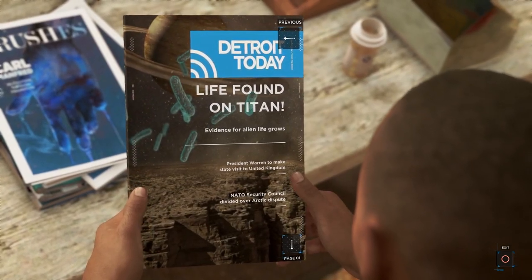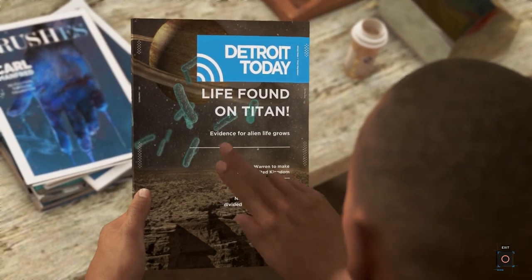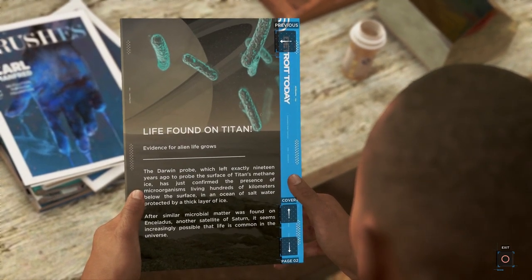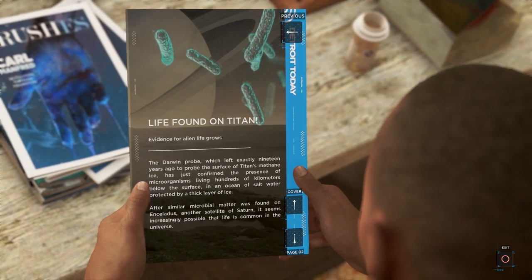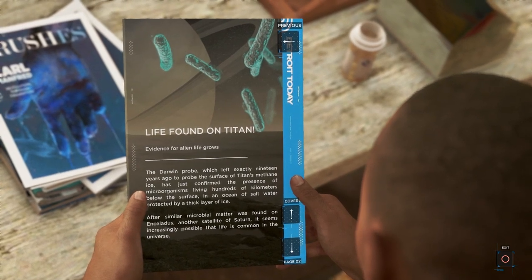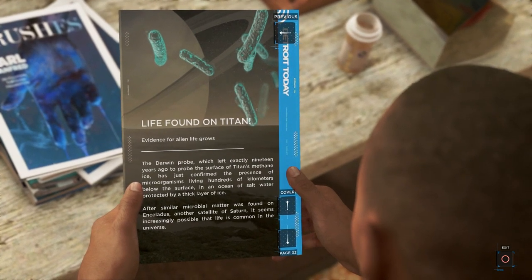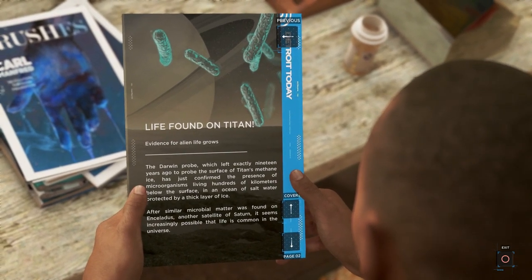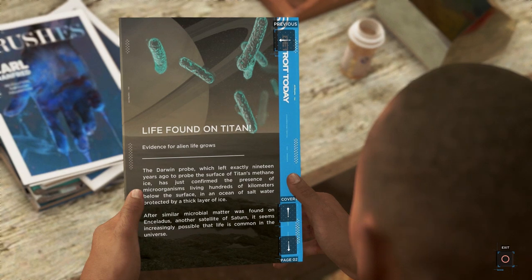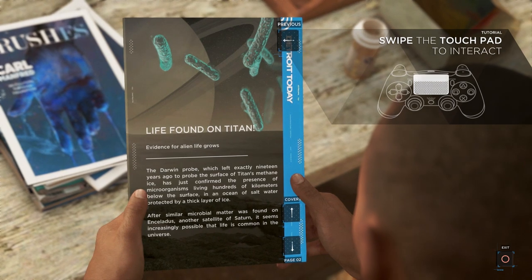Detroit Today. Life found on Titan. Evidence for alien life grows. The Darwin probe, which left exactly 19 years ago to probe the surface of Titan's methane ice, has just confirmed the presence of microorganisms living hundreds of kilometers below the surface, in an ocean of salt water protected by a thick layer of ice. After similar microbial matter was found on Enceladus, I'm sorry if I'm butchering that, another satellite of Saturn, it seems increasingly possible that life is common in the universe.